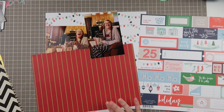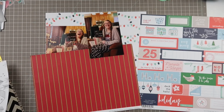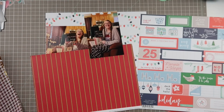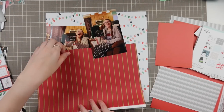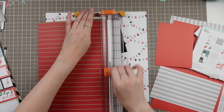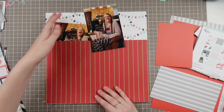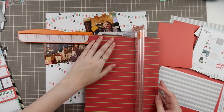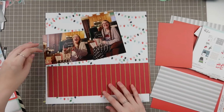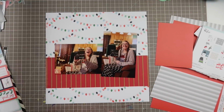So today's letter is J, and I will be doing a layout consisting of a joyous time. And luckily I do end up putting that in my title as well on this layout, so that's pretty exciting. I'm starting off here with a beautiful background paper from Pink Fresh Studio from their Holiday Vibes collection. And I'm also mixing that in with this red stripe paper, which is from Basil.